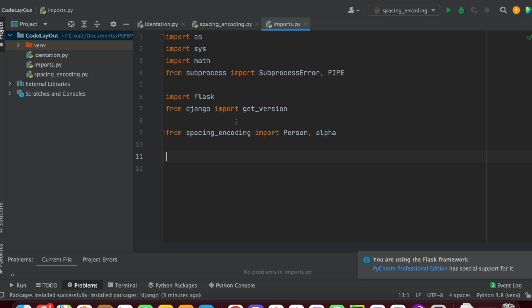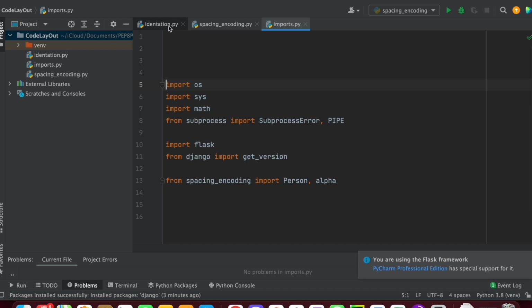So those are things such as function definition, author, version, and so on. As a general rule, the imports should always be stated at the top of your file. So your file should start with the import. However, the dunder names always come before the imports.